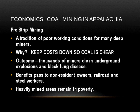Now let's talk a little bit about economics. Obviously, there are many economic effects of coal mining. But the point that I tried to make earlier is the effects are largely transmitted outside the areas where the coal was mined. And the term that we used to use for that is non-resident owners. We don't actually live in the area.